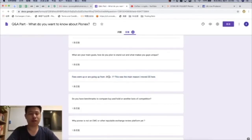Yes, people are interested in the lower fee, but we have increased the fee for the leverage tokens because the fee that we are hedging in the futures market is just higher than 0.05, so we cannot make profit from that. And a company needs to make profits to provide service, so we just increased the fee of the leverage tokens, but we are not going to increase it for the spot markets.